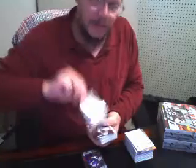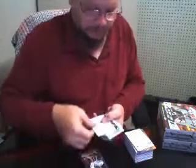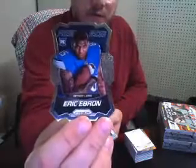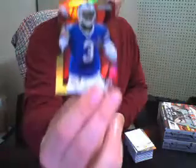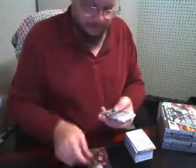Okay. Starting off, 22 out of 99, Justin Tuck for the Raiders. Okay, fresh double hit pack. This time it's Eric Ebron, Detroit Lions. Underneath that, you got EJ Manuel for the Bills. Okay. Big hit right here, guys. Psych.